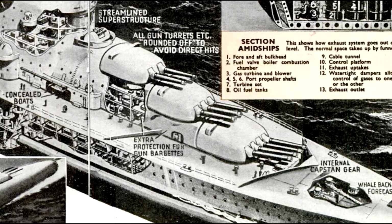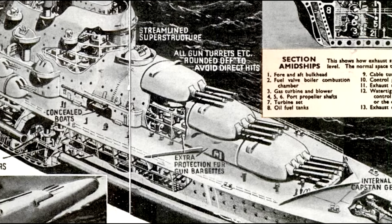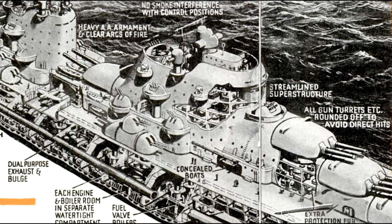I do have the secondary breakwater. It looks like the designer possibly realised that first breakwater wasn't going to work very well in heavy seas. So, moving a little bit further aft again. It says no smoke interference with control positions. Well, that's good, I suppose. You'll notice there's another pom-pom installation aft at the top of the superstructure, a twin pom-pom, and then we're down to the heavy A8 batteries.